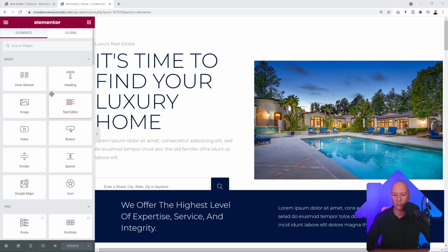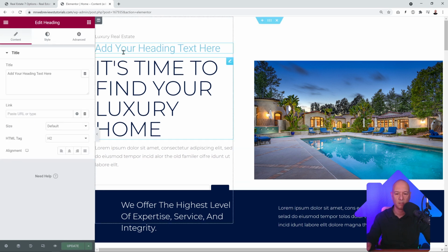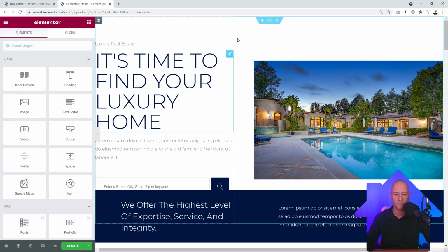So if you go back on top, you can see we have a heading here. If you wanted to add a heading on your page, all you do is just basically drag. You can see it's highlighted in blue where it will be, and then drop it. So this is very simple, isn't it? So let me delete this for now.